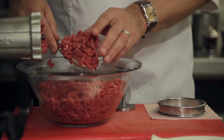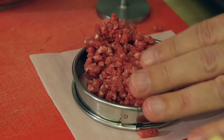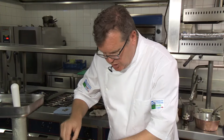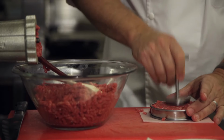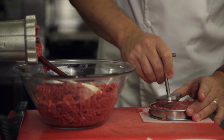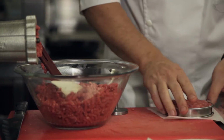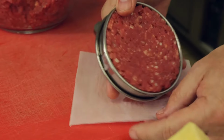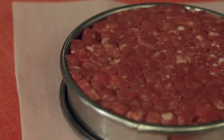Okay, we've got our mince for our burger, and we're going to take approximately 200 grams and pop it into our mould here. Just gently work that into your mould. I've got a little press here that aids me with this. And you'll notice I've got the mould on a piece of parchment paper, which always helps, okay? So I can flip the burger over like so and make sure it's pressed. And it's as simple as that.